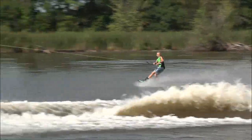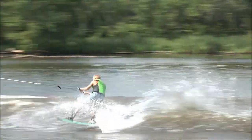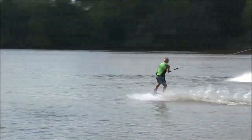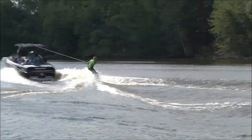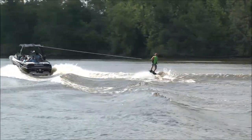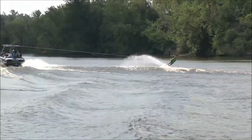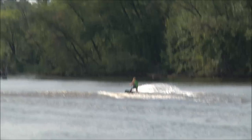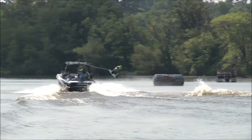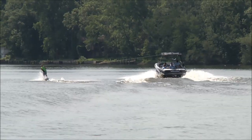So Jackson is cutting out on his toes, and he's going to be coming back in on his heels for a big heel side wake-to-wake jump. Good job, Jackson. Now he's cutting in hard on his toes again for a nice toe side one-wake air. Jackson is rocking a green vest, which looks fantastic out on the water today. Now he's going to be coming back in on his heels again for another big heel side wake-to-wake jump, and he did grab it Indy.